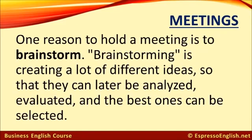Why hold a meeting? There are many different reasons. One is to brainstorm. Brainstorming is creating a lot of different ideas so that they can later be analyzed, evaluated, and the best ones can be selected. Brainstorming is often done as a first step in a project before there is a definite plan.